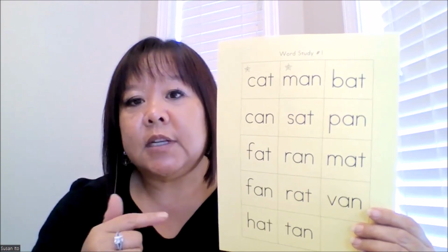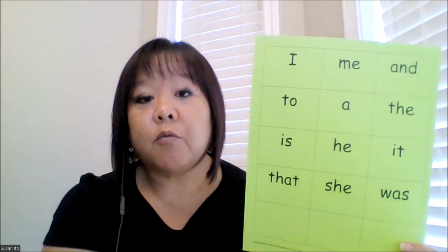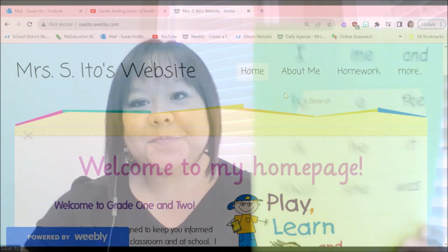Please know that the students need to know how to read these words, spell them, and sort them. When it comes to the sight words, they only need to know how to read them. So there is a difference. These ones, they need to know how to read, write, and sort. And these ones, they just need to know how to read.